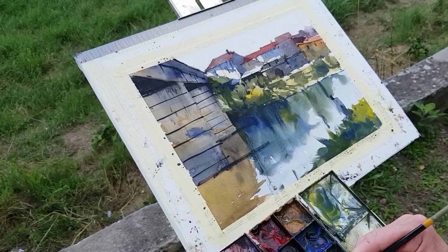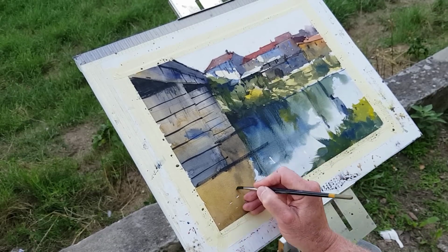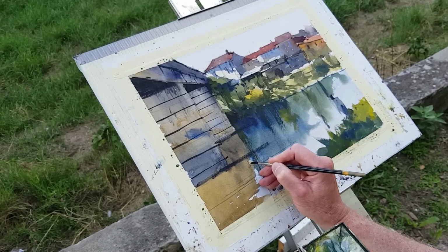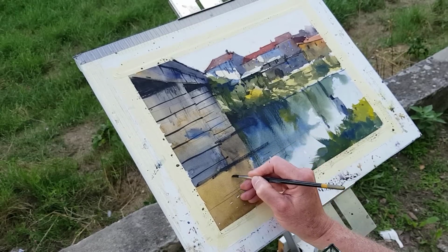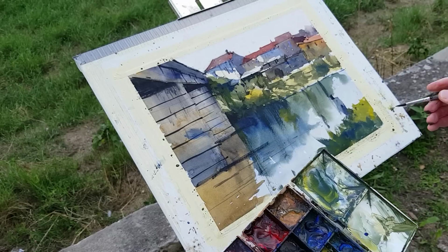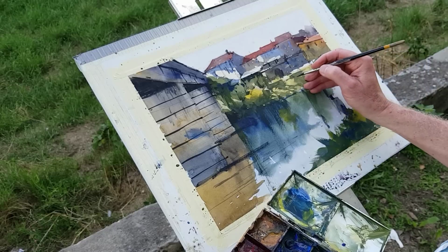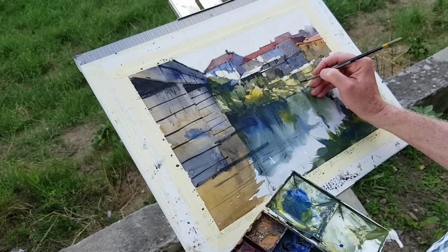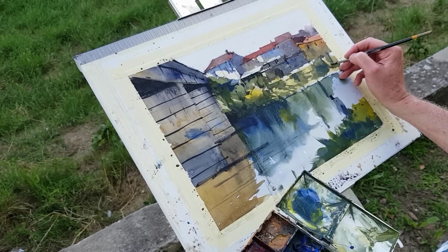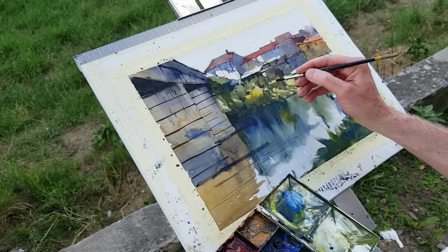Okay, let's just try and get in. And it's very windy. A few little marks here just to help with the impression of the water. Few darker shadows on the bushes.